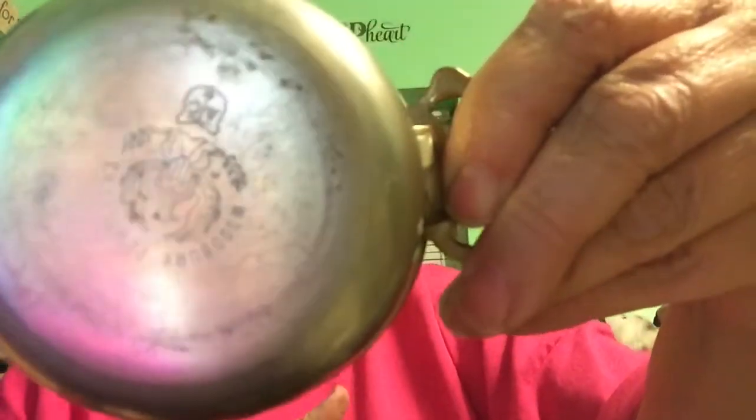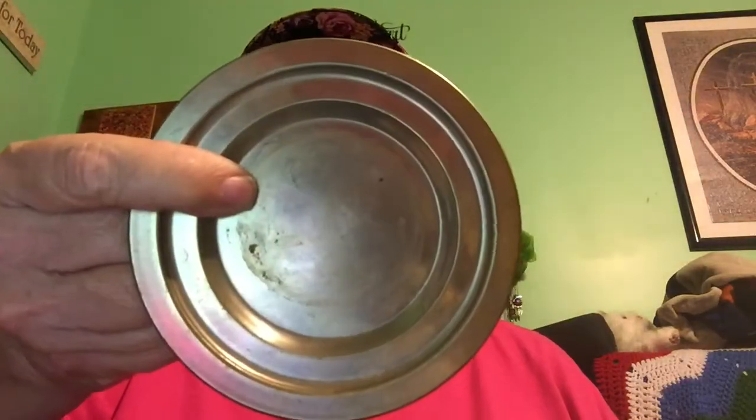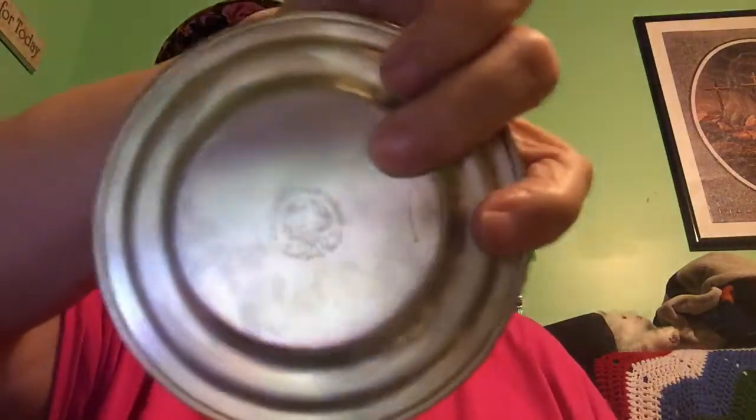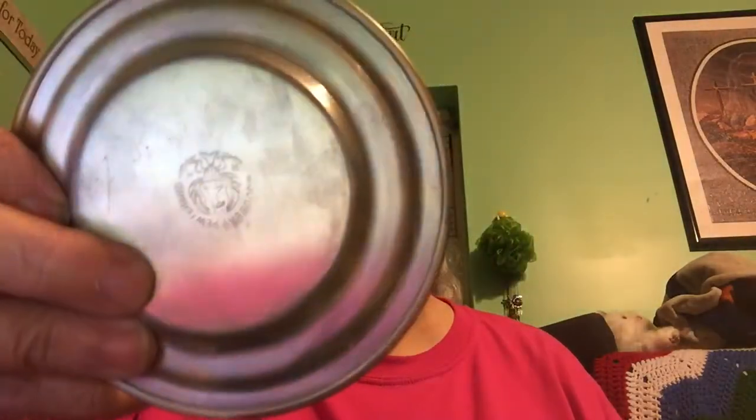See, it's pewter. And then I turned around and this was with it. And it's pewter. It's pewter. I don't know which way I'm putting it, but I'll put it both ways. So I know I got the right way.